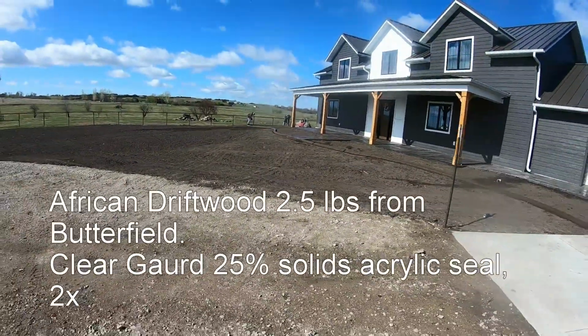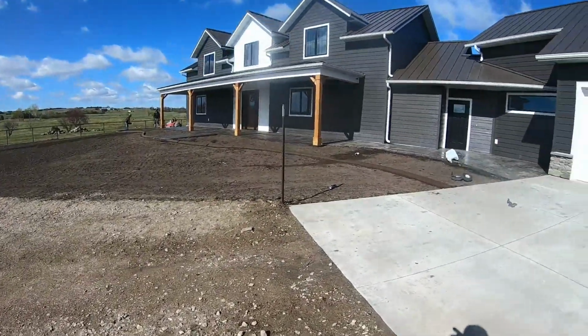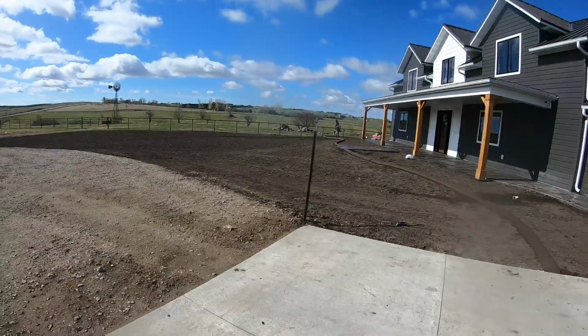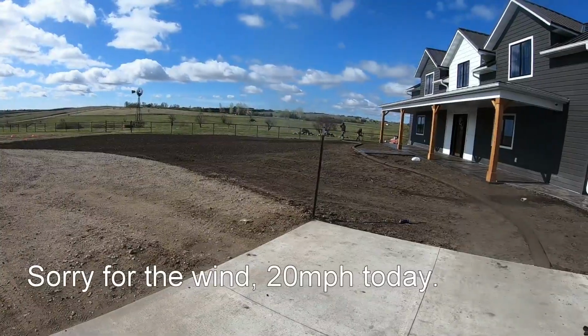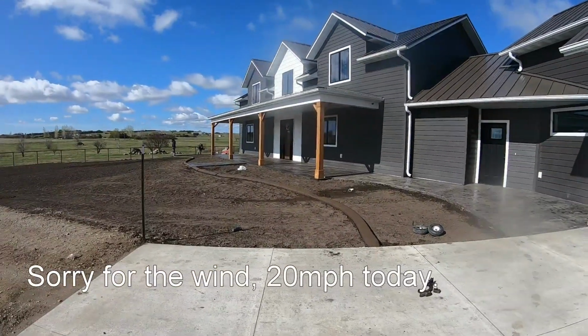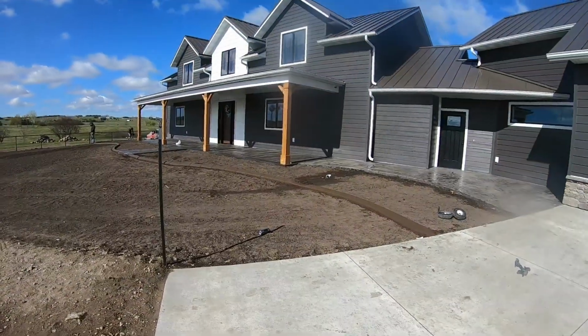We're very fortunate up here in North Dakota where we have a lot of big properties. Our average house is usually 180 to 250 feet, but we get lots of 300, 400, 500, 600 foot jobs. This one's going to be all the way around the house, and I'll keep you updated as we go here. It's about 400 feet around this house.